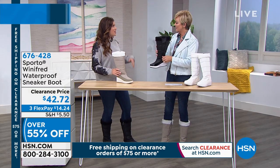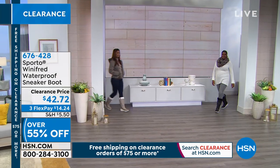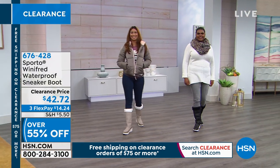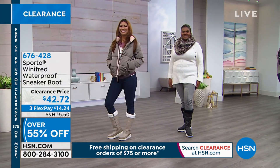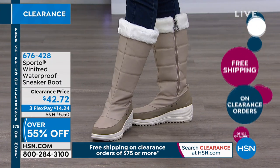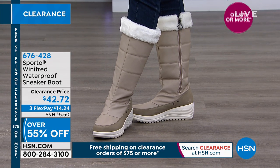So you're wearing them, your feet are so incredibly comfortable, and when I wear these, I feel like I'm almost bouncing. Really, you're getting all of that great support. It feels like you're wearing a sneaker, but then you've got this really great boot here. I love the fashion details where you're seeing that little bit of the faux fur around the top.